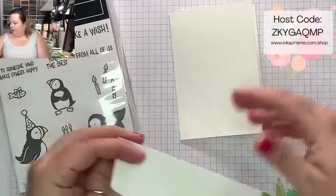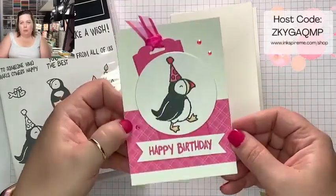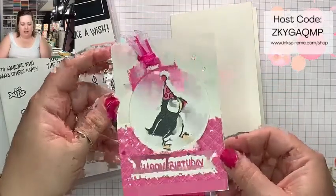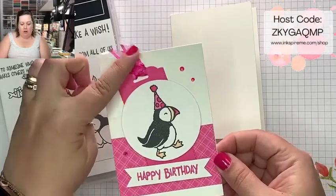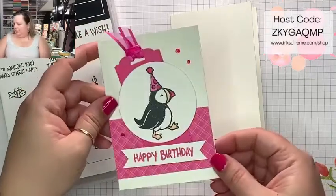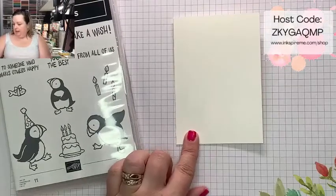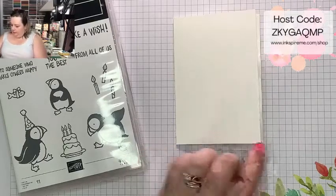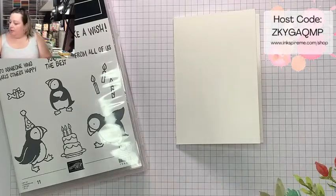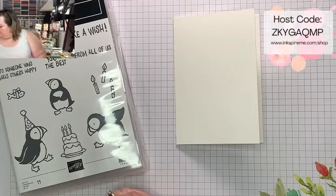So the next thing we're going to do, actually, let me show you the sample. I like to start with the sample. So this is one of the cards we're going to make, and I am changing it ever so slightly. On the sample, I've created a bit of a tag, but I'm going to change that out and not make a tag. So let's show you how I did that. So I'm starting with the base, and then I want to add in a piece of our designer series paper. Of course, I had it pre-cut, and now I can't locate it. So we might have to improvise, and I might actually need to cut a piece of designer series paper.